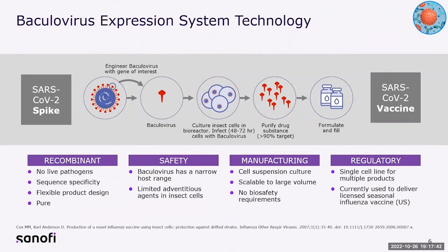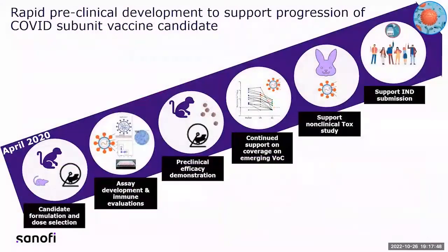Following protein expression, the protein was purified according to standard techniques to a high purity. This slide shows really a rapid preclinical development that has been done to support progression of the COVID subunit vaccine into clinic. The work came to my preclinical shop in April 2020, soon after Sanofi entered into collaboration with BARDA and GSK.